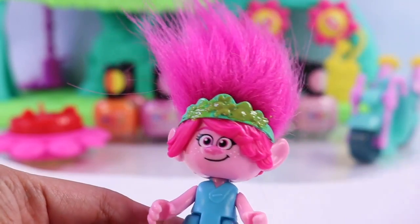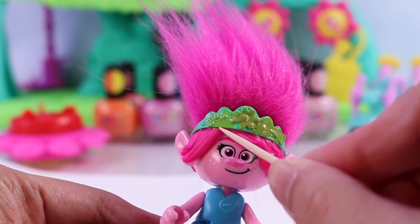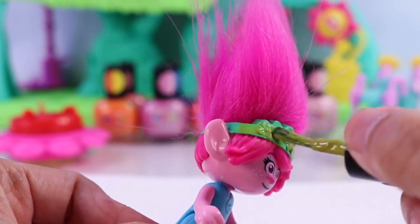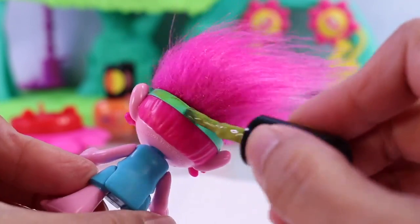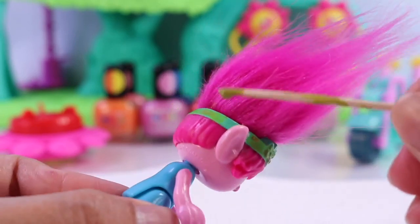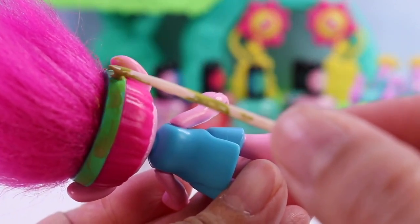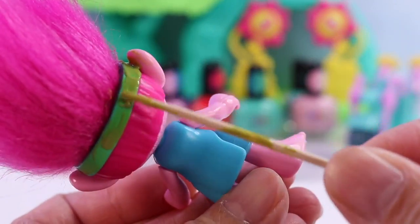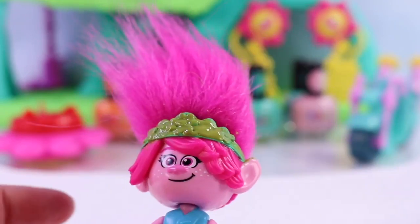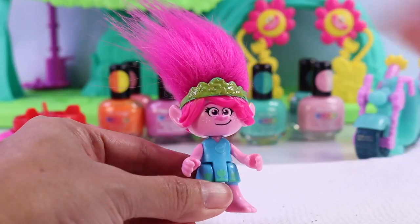Remember that if you made a mistake, you can trust a handy dandy toothpick to help you out, just like what I'm doing here. You can also use the toothpick to get into those tiny spaces. There we go. Okay, we're gonna let that dry.